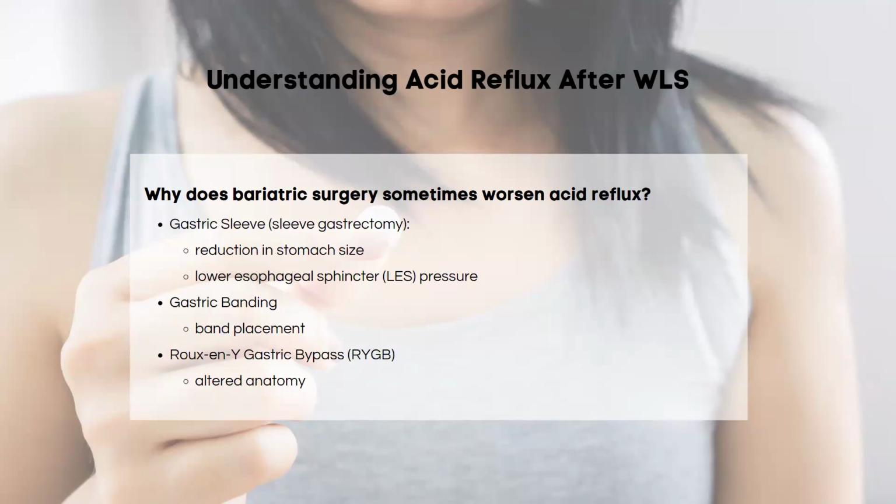But I also wanted to explain the lower esophageal sphincter. It's called the LES as well. Changes in the anatomy can alter the pressure dynamics of the LES. Depending on what surgery you've had or what's going on inside, it can potentially weaken its ability to prevent that acid backflow back up into the esophagus. We'll talk about certain things that might weaken that pressure.